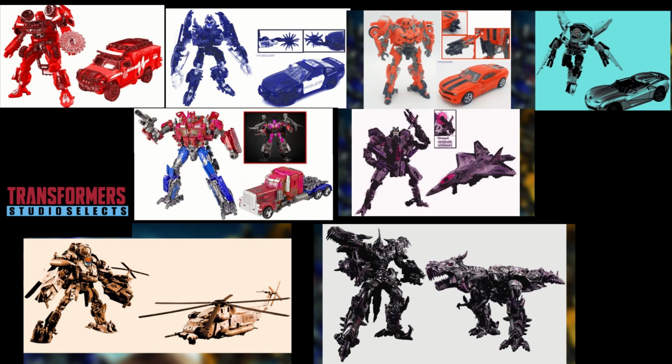Now that's what I've got so far for Wave 1. Let me know what you guys think, and again, if this gets enough views, we can potentially ask Hasbro to actually make a Studio Select line, giving us figures from the Hunt for the Decepticons, Dark of the Moon, Revenge of the Fallen, All-Spark Power, and characters from the comics. You know, we could get figures such as a Thundercracker, we could get figures such as Ramjet, and that's just the tip of the iceberg. I've got a whole big list of potential figures we can have.